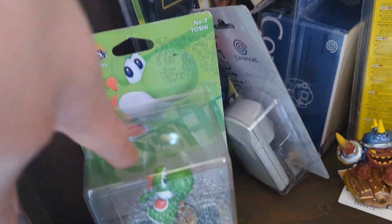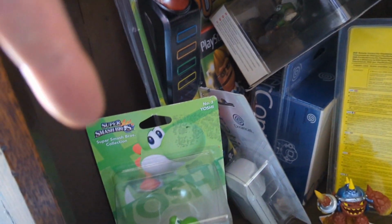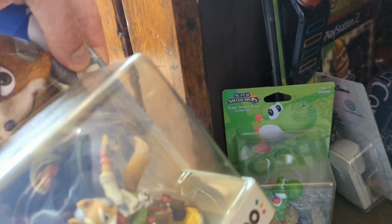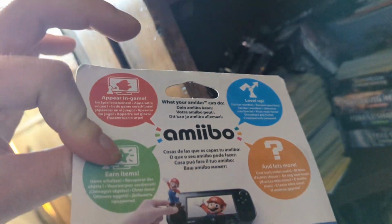We've got Amiibos. When I first started collecting, Amiibos came out and everyone was going wild for them. I only ever bought 3. I got a Pikachu one, which is there, I opened and used for Smash Bros. And then I got these 2, Star Fox and Yoshi. They were still sealed, but they're not in minty condition or anything.